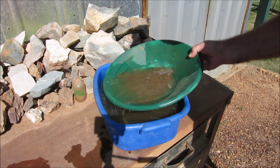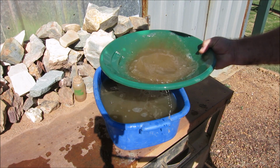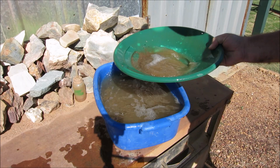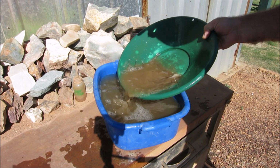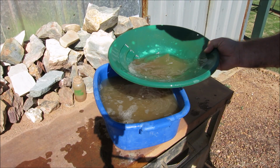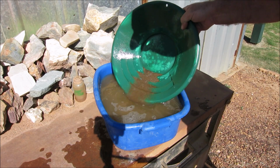Okay, pan number 2 of the Secret Creek material, and yeah, one nice flake out of that first pan, and some micros. Cool. It's all good. It all adds up. I've probably got enough material there for 2 more small pans. And then I'll pan out the oversize.